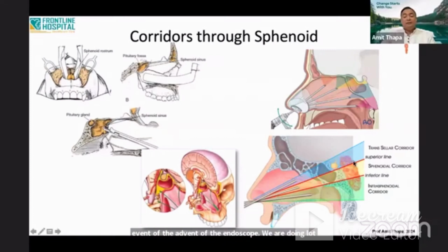One is the superior line, which attaches the nostril to the floor of the pituitary fossa. Anything above it is known as the transsellar corridor, which gives a very good view of the pituitary gland. Below it, depending upon the pneumatization of the sella, you can approach the posterior aspect of the clivus. The second line is the inferior line, which attaches the nostril to the floor of the pneumatized sphenoid. Anything below this inferior line is the infrasphenoidal corridor. In this case, you can go transclival without going through the sphenoid sinus.